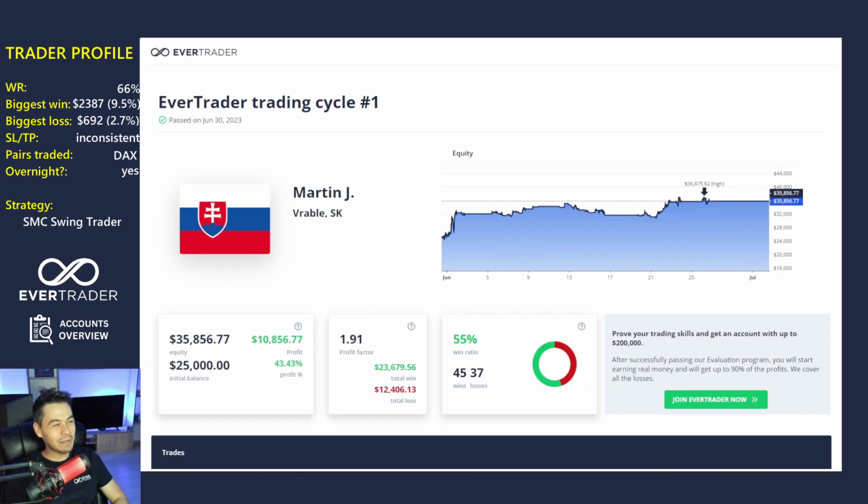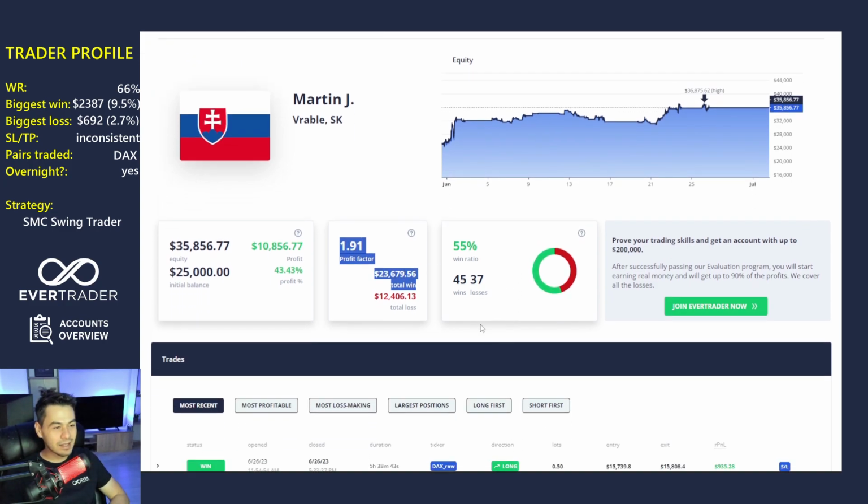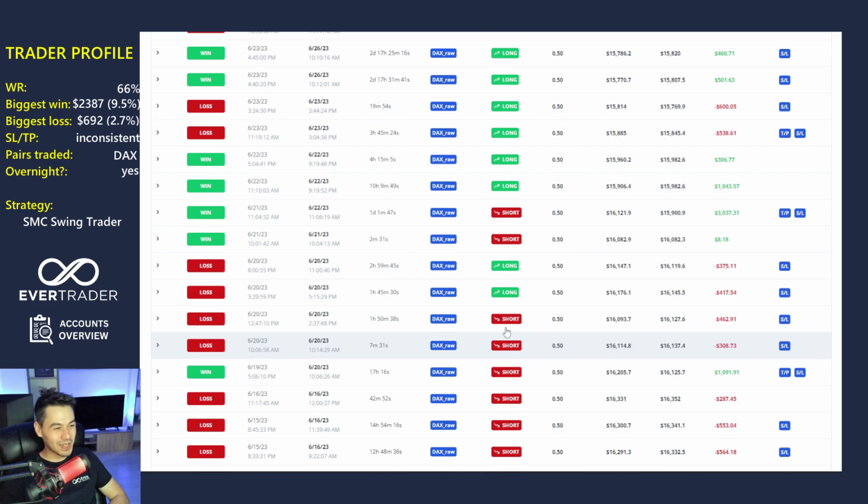Okay, funded account time. First trading cycle from Martin from Slovakia, and here is something you don't really see every day, and this is this 43.43% profit on a 25k account, so $10,800 in profit. Congratulations, Martin, you did an awesome job. You basically smashed this account. I love to see that the profit factor improved from the previous phases, and also win rate stays the same, but I'm sure he had one hell of a trade here, and I am dying to see it.